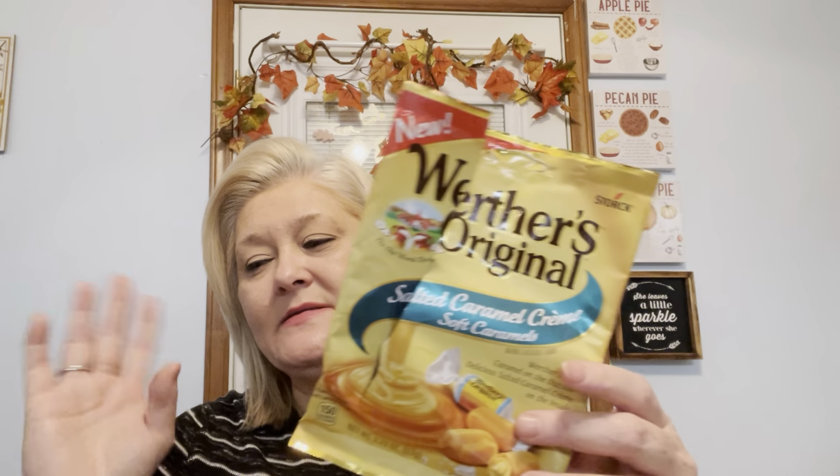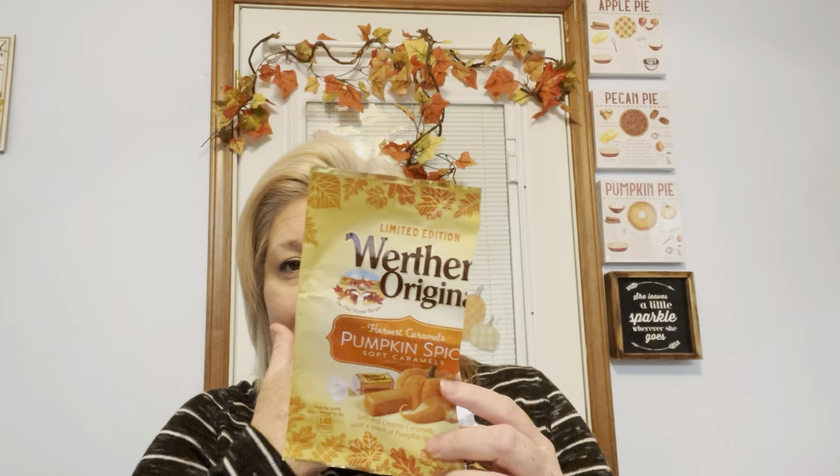So, this one here, probably not. Not that I just found out 2 pieces is 50 calories. Probably would not buy it again. The salted caramel is 50-50. I would, but not really. The maple, no way. I did not care for the maple, period. The pumpkin spice was all right, but no.